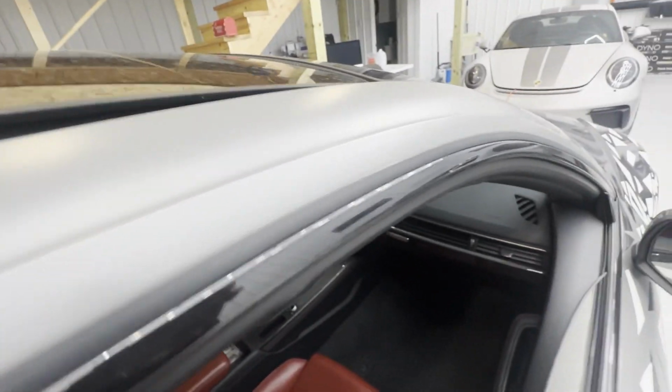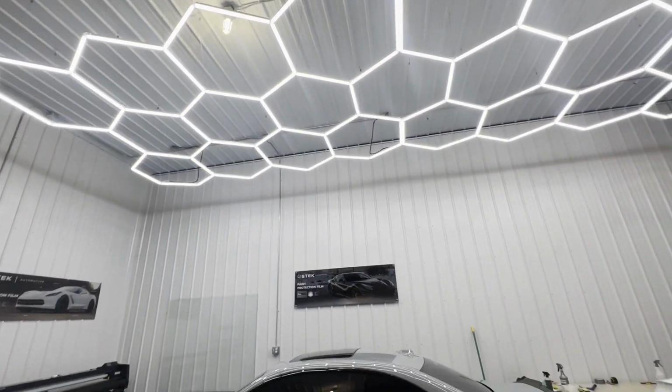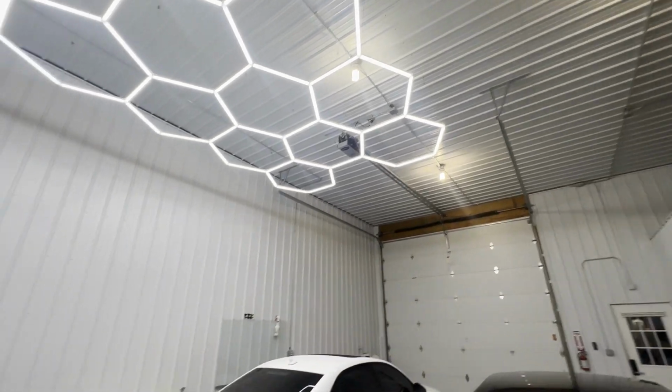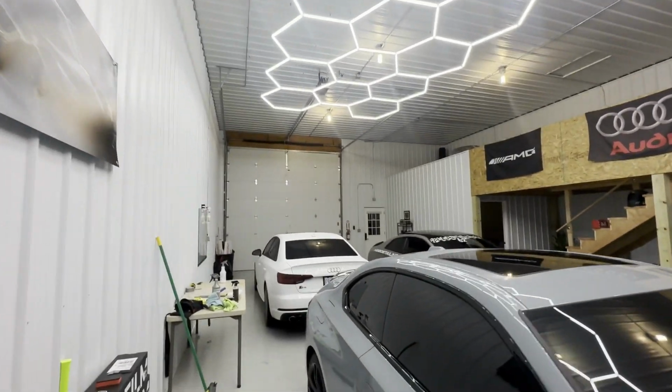And then matte satin finishes, you can see it's really just perfect for anything. So in my honest opinion, I'd say they are 100% worth it. I think it fits a garage vibe really well. I think it's very practical. Our experience has been great with them.